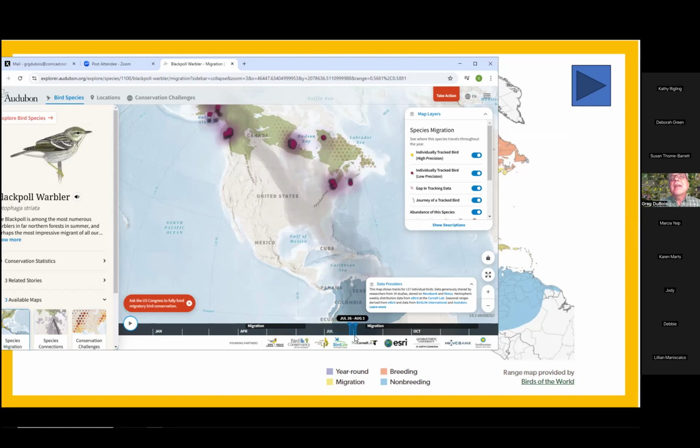And now as I get on the timeline to the fall migration, you see all the red, yellow dots of the tagged birds, and then the brown dots from the eBird data layer up in the breeding regions. Now you'll start to see in fall migration all of those birds coming back down through the United States, back into the winter range in northern South America. Okay, and now we're at winter again.